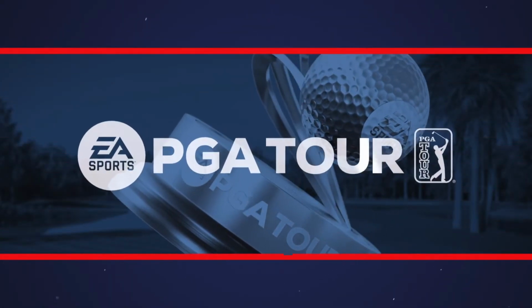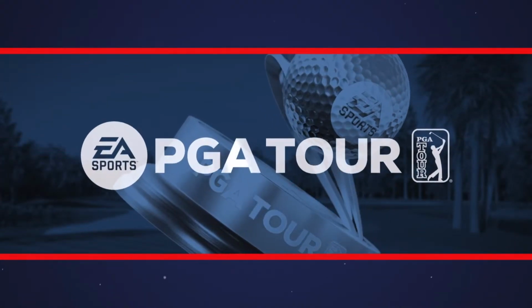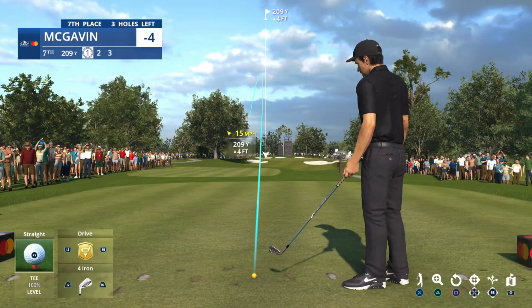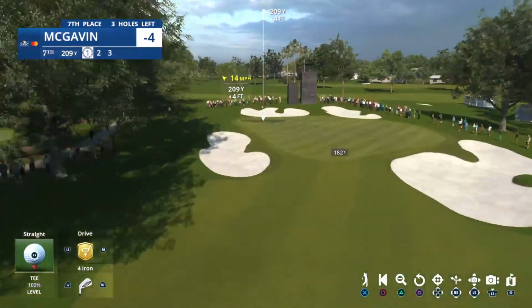You know, when the pros get up on a par 3 like this, they'll say very simply, this is a good par 3. And it is. Requires everything you have at 199 yards. Well-struck shot. That's all it's about.